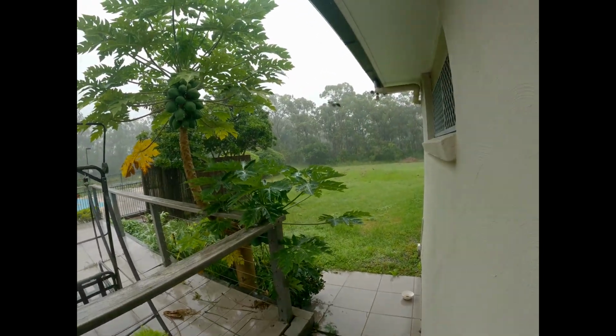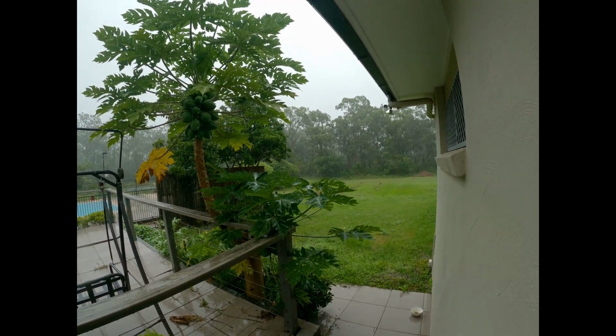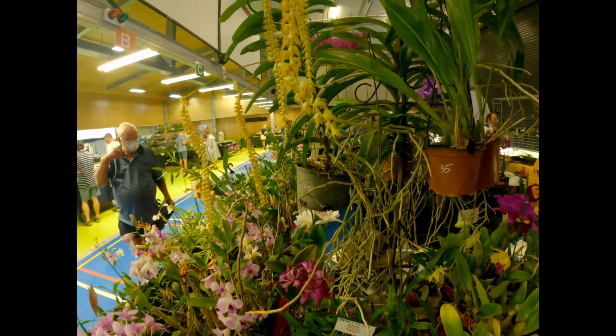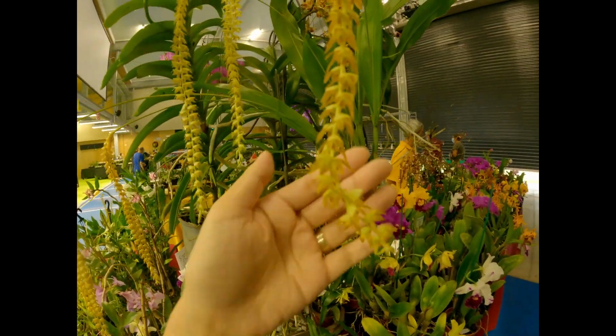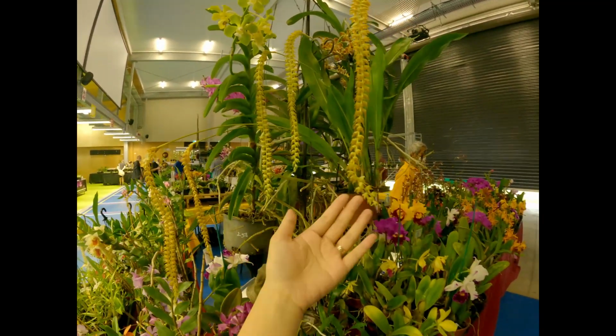Everybody, my name is Maggie and today I'm visiting the Queensland International Orchid Fair. As you can tell, there's a torrential downpour, so a little bit of bad weather today, but that's not going to stop us. I actually know not a lot about orchids, so I'm pretty excited to see some unfamiliar ones, some interesting ones, and maybe I might buy a few, who knows.